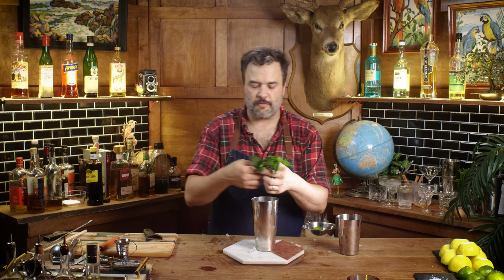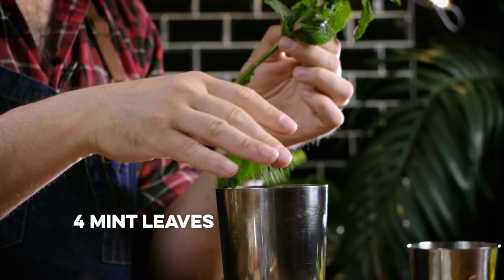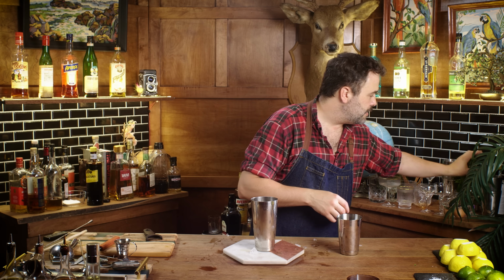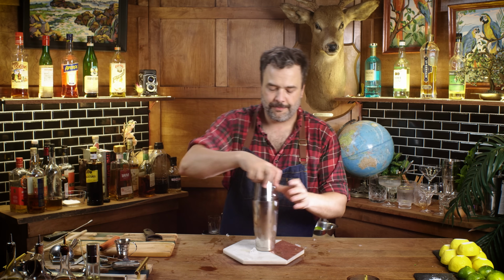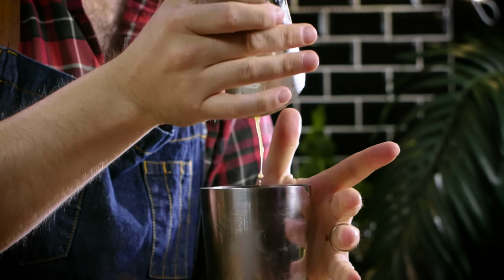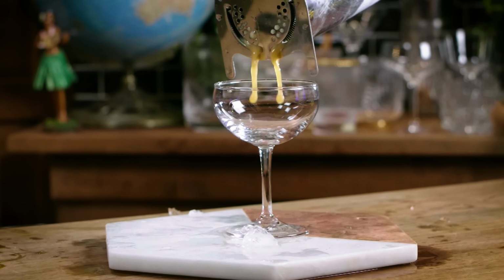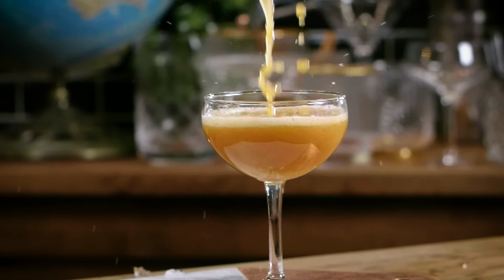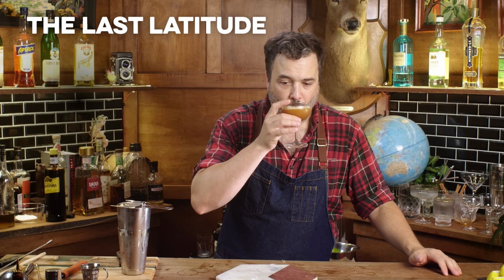I'm just going to throw a little curveball in here. I have some mint. I'm going to just throw in a couple mint leaves. I think 4 mint leaves in my shaker might make a difference here. I don't know. Strain that away. I should name these too, right? What would we name the last one? The Final Nail. That's it. That last drink was called the Final Nail. Let's find out what this is called right now.